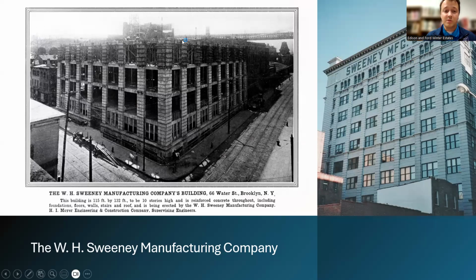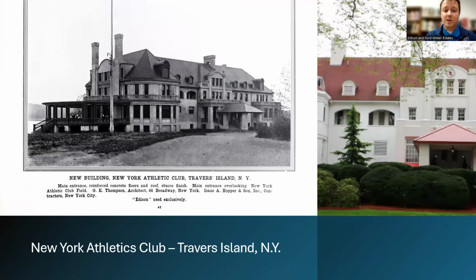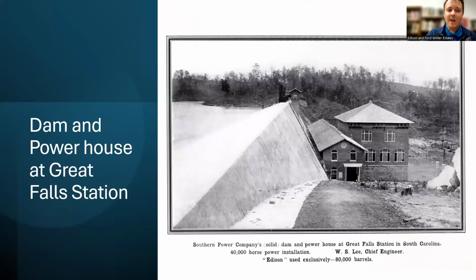This was reinforced concrete throughout, and they used the Edison Portland cement to create this. This building, also in New York, is the New York Athletic Club on Travers Island. It still exists today as well. Edison cement was exclusively used. A lot of these other projects would use cement from different companies. This specifically, they got the whole rights to make the whole building. The dam and powerhouse at Great Falls Station, and these are just a handful. They created hundreds of different buildings all throughout the United States.